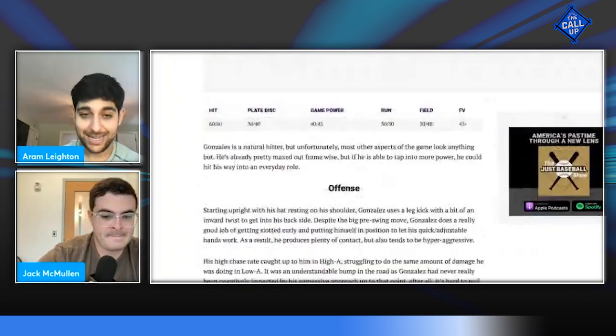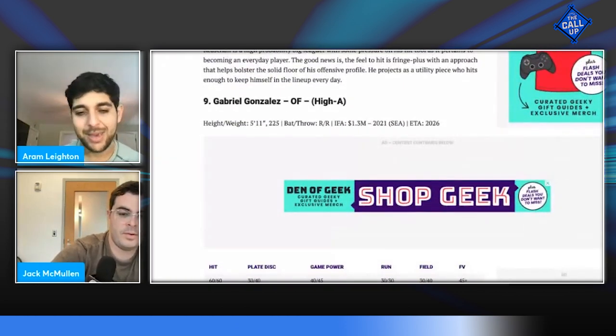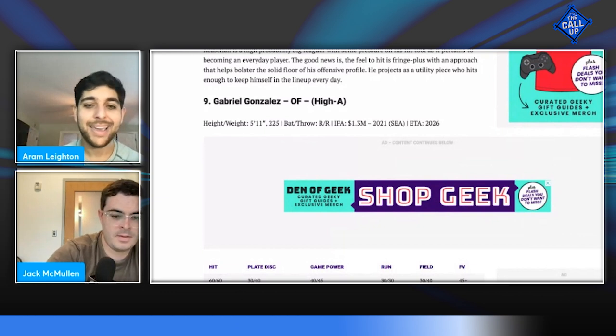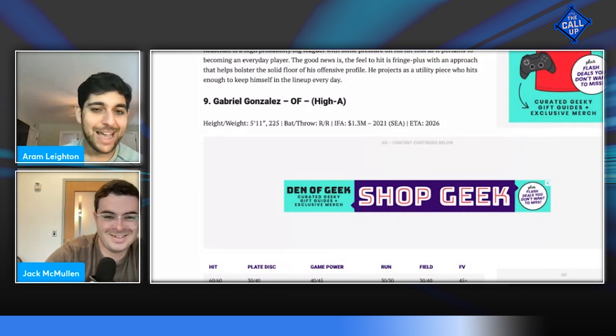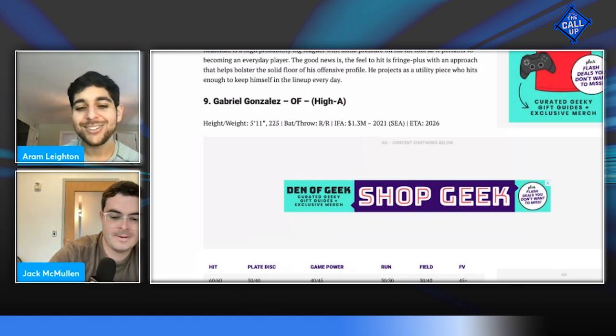Number 9. And people might be like, oh, really? 9? I'm going to make my case here. Gabriel Gonzalez, outfielder in high A right now, came over in that Jorge Polanco trade. I like him. I like the feel to hit, but relative to everybody else, maybe I don't like him. Jack, we'll get into it.